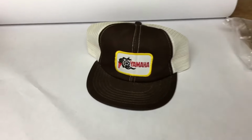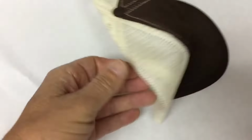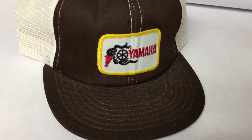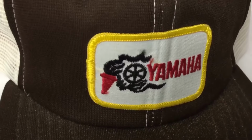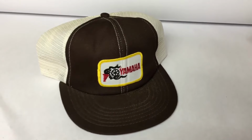This is a vintage Yamaha motorcycle trucker hat. Pretty good shape. It's got a few odd marks here and there, but the foam's intact. I looked up the logo, and I didn't see anything for sale on eBay at the time that I listed this, which was probably 6 months ago. So I put Rare Torch logo. And then I priced it at $30 instead of $20, and it sold.